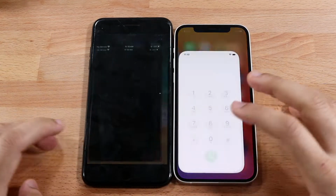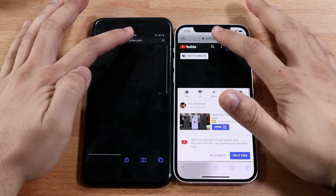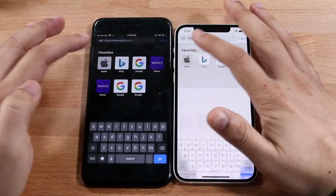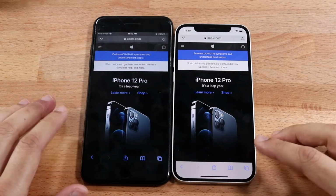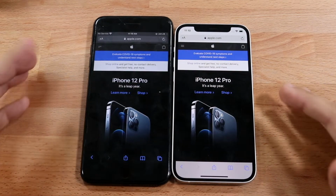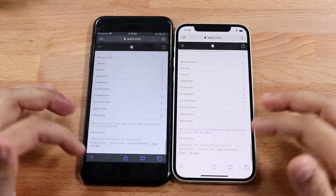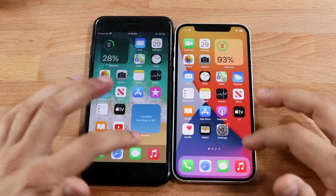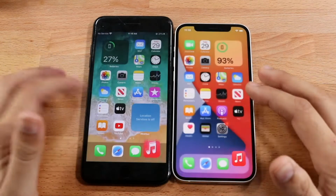Phone calls, 3, 2, 1. And even these minor apps are faster. Messages, Safari. One thing I always love seeing is just the little minor things, like loading web pages and opening a simple app like phone calls. Seeing those types of differences is really important to me. And for sure, the iPhone 12 so far has been doing pretty good. Music is probably going to be about the same. These pop-ups are a little weird, so we'll not even count that.